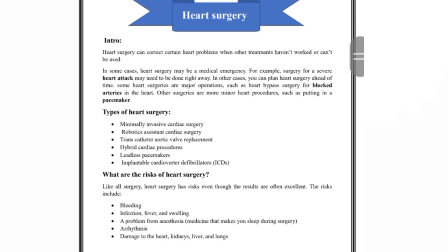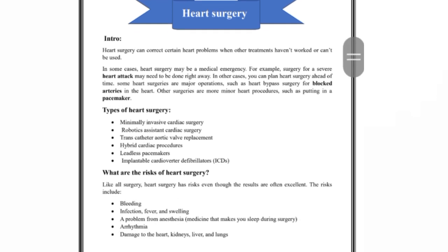So there are different kinds of heart surgery which we can perform. For example, minimally invasive cardiac surgery, robotic assisted cardiac surgery, transcatheter aortic valve replacement, hybrid cardiac procedures, leadless pacemakers, implantable cardioverter defibrillator. So there are different kinds of risk we can face while getting heart surgery done.